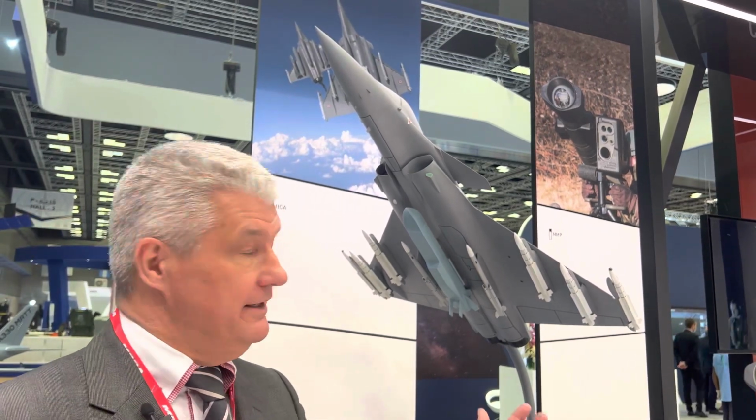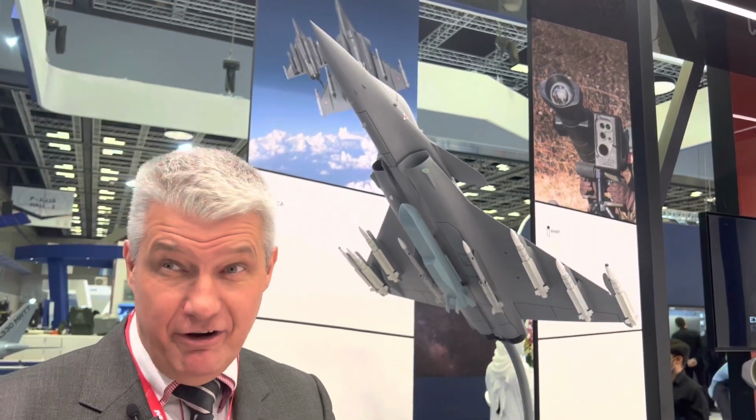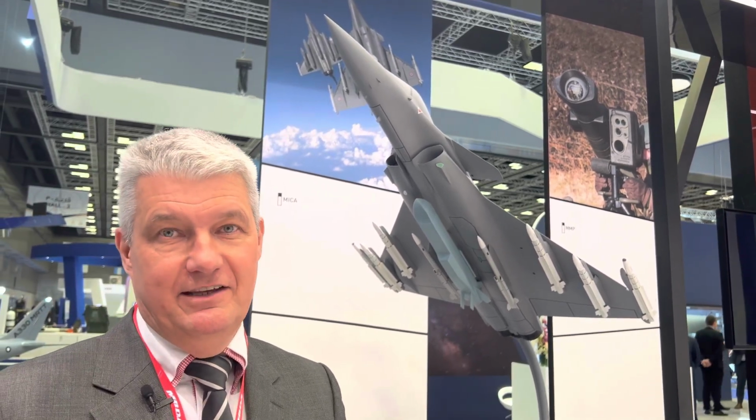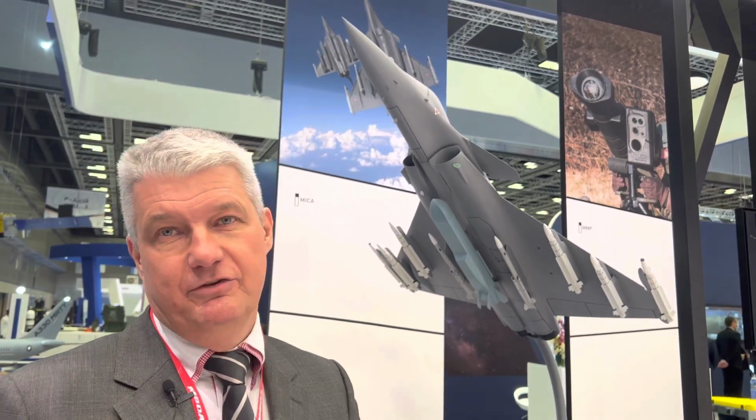And then if you add the combination of the METEOR, it gives a very large flexibility to be used tactically and get the maximum advantage given by the very good range of the AESA radar which is on the plane.